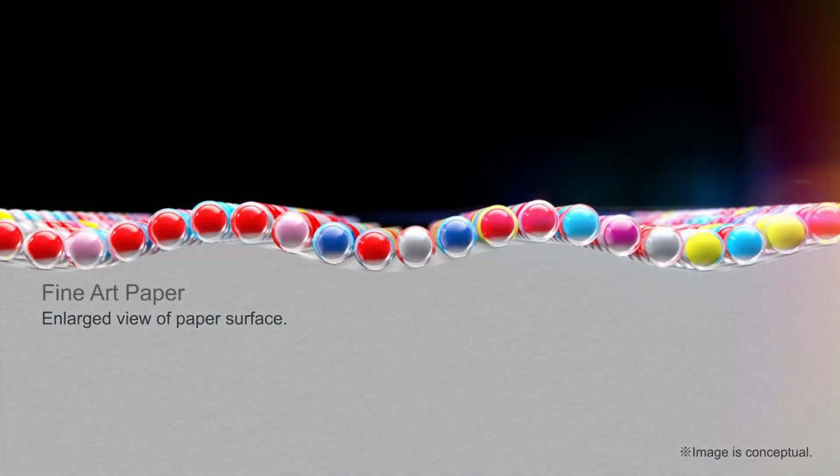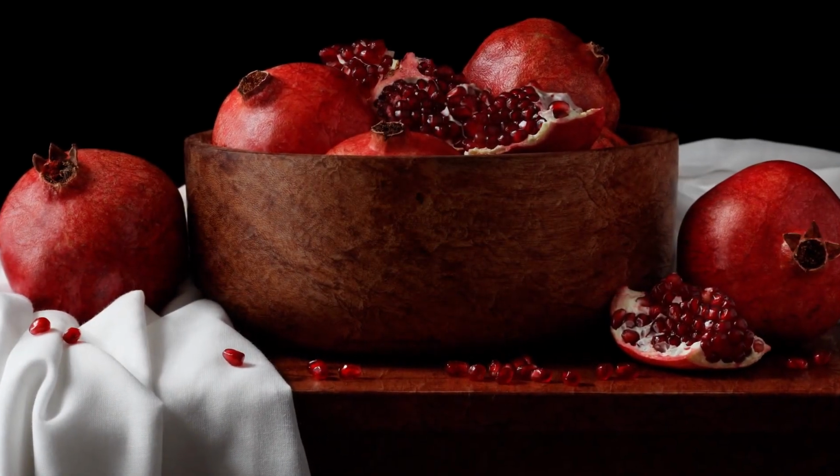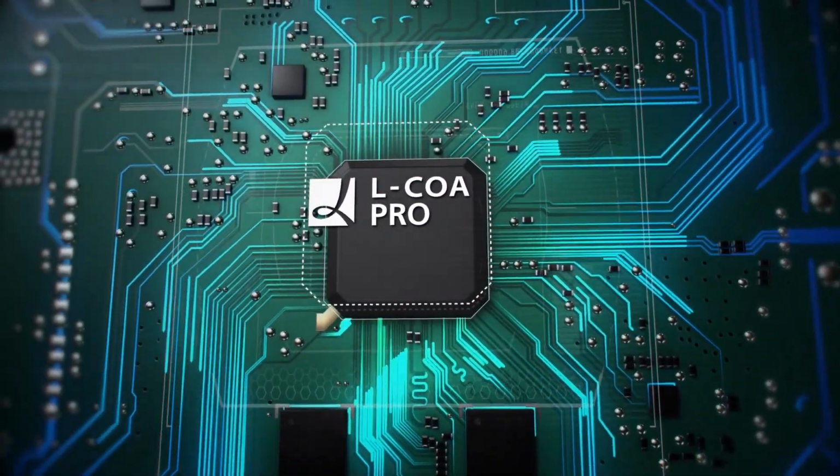Pigment-based printers tend to be slower than their dye-based counterparts, but the PRO-1000 is no slouch, outputting full A2 prints in as little as around 3.5 minutes.